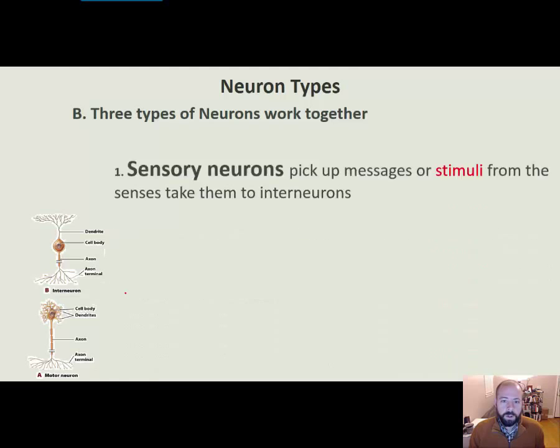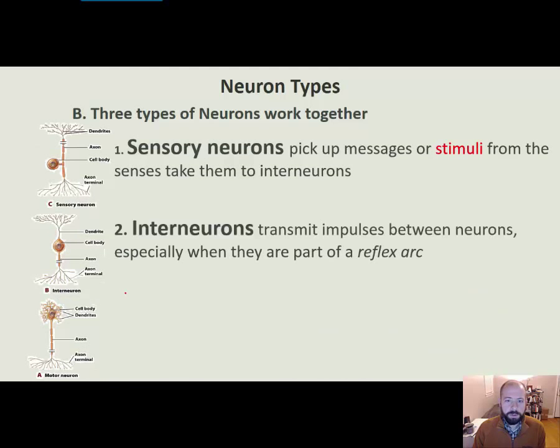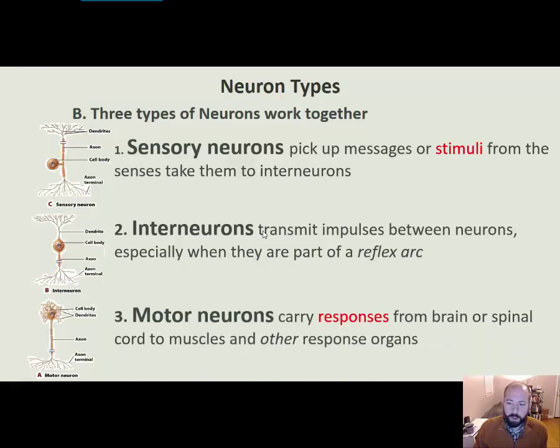All right, so we talked about 3 different types of neurons. You have your sensory neurons. Those pick up messages or stimuli from the senses and take them to the interneurons. You have interneurons that transmit impulses between neurons. And you have your motor neurons. Those carry responses from the brain or the spinal cord to muscles and other response organs.